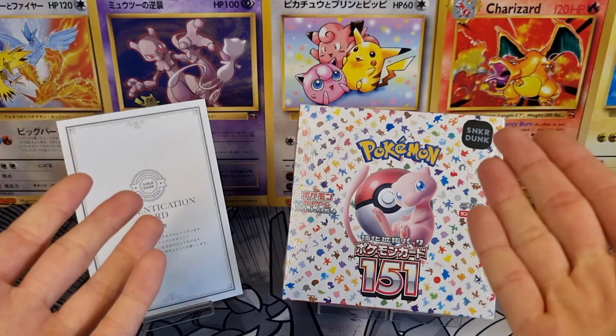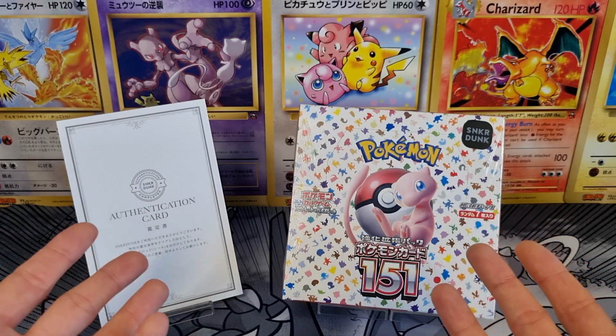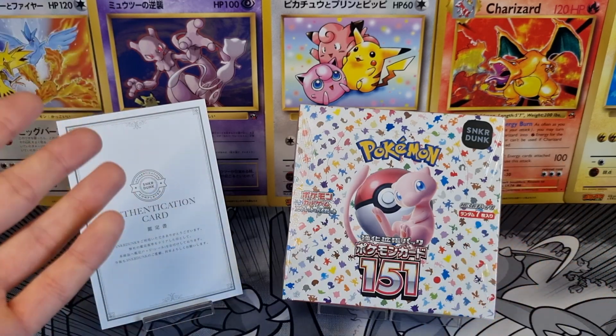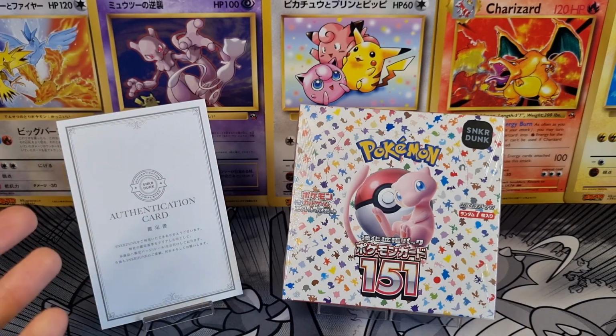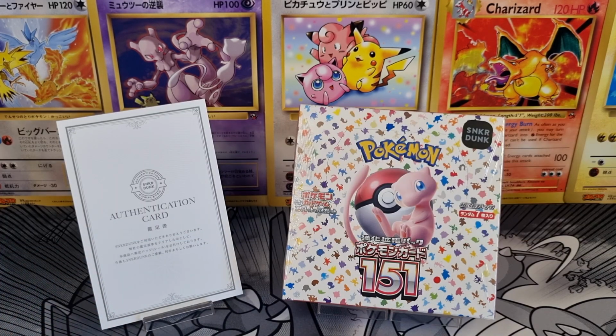You might find something cheaper on Mercari, but then the risk goes up a lot. Amazon Japan is tricky. It's kind of in the middle a little bit. It's hard to say. I'll shout out Pokémon for TCG. I love his videos. He made a video the other day about buying from Amazon Japan and what to look for to get legit boxes, because there are a lot of scammers on Amazon Japan, but there are also a lot of legit sellers on there. So I'll link his video down below as well.